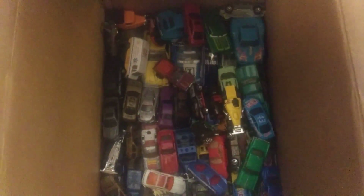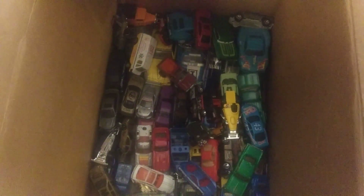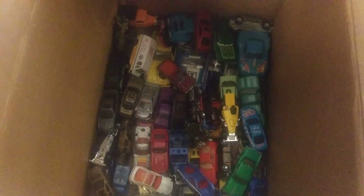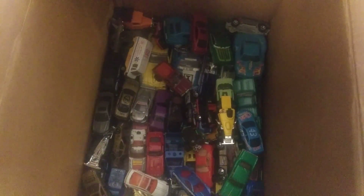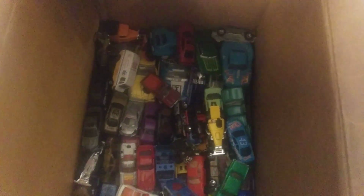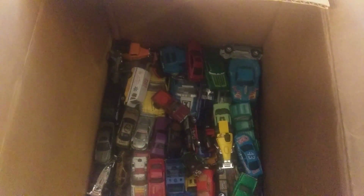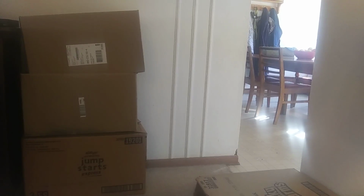I'm probably not going to go through this box because there's just way too many. But yeah, I'll show you guys all this stuff as I get it on the shelves, because all these loose cars are going on a shelf, and all these carded cars. You see those FRP strips on the wall. I want to buy some more of those, and I got to put all the carded ones in.